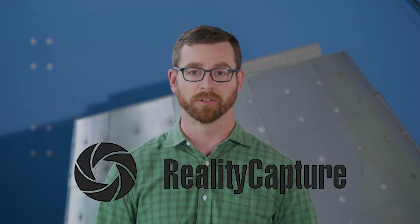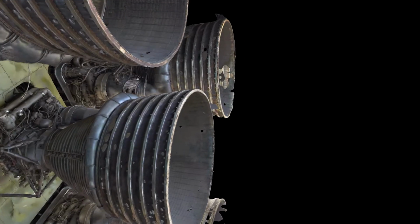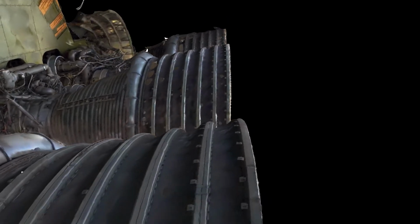We've worked with the leaders in data processing software to ensure that we get good results when uploading 3D Scan data to Bentley ContextCapture, DroneDeploy, or RealityCapture. But really, you can upload 3D Scan data to any photogrammetry engine. Here's an example from the US Space and Rocket Center that we just scanned from our partners at Bentley.